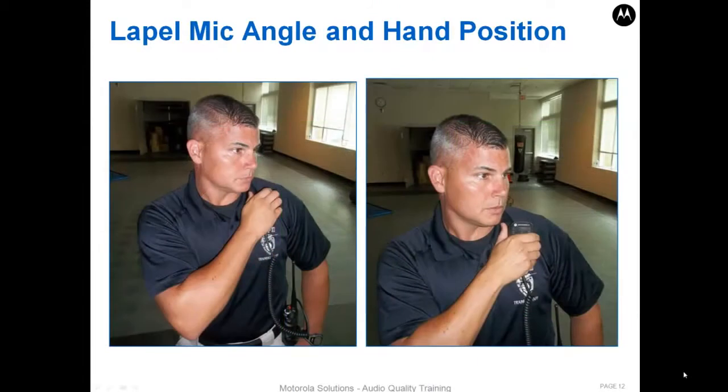So looking at a police officer here, you can see good technique and bad technique. On the left, you see the officer cupping the front of the microphone even though he's using his thumb to PTT the radio. His head is turned towards the remote speaker microphone, but because his hand is cupping the majority of the microphone face, you will tend to get muffled audio. The picture on the right shows proper technique, again grabbing the bottom part of the remote speaker microphone and using the thumb to PTT the radio.